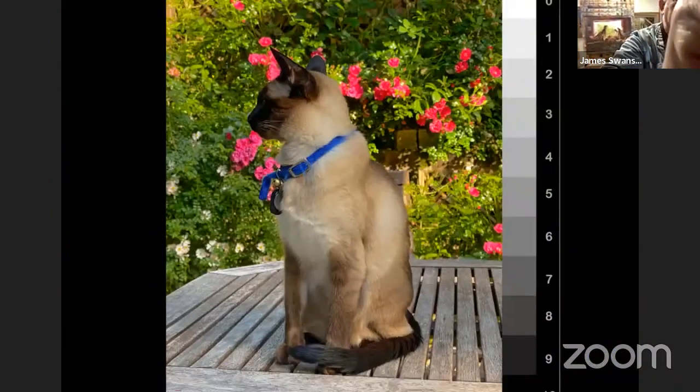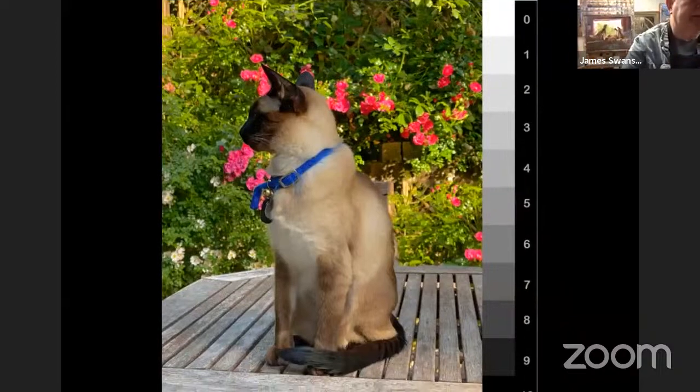I wasn't in the mood to do a full portrait where the cat's looking at us, where you have to get two eyes exact and nose exact. That could take most of the class just to get that right. And I probably wouldn't get it right. So I figured we'll go this way.